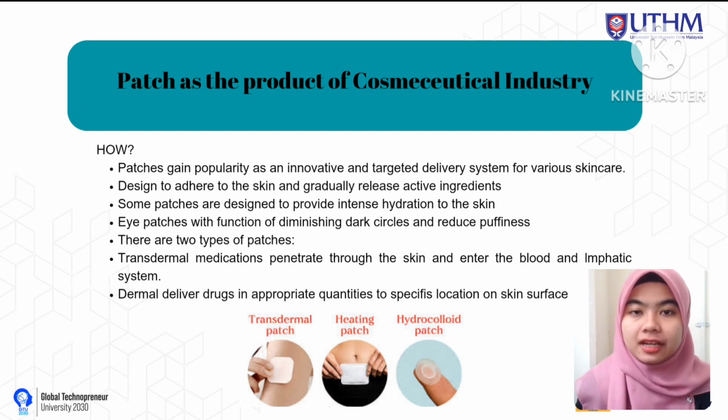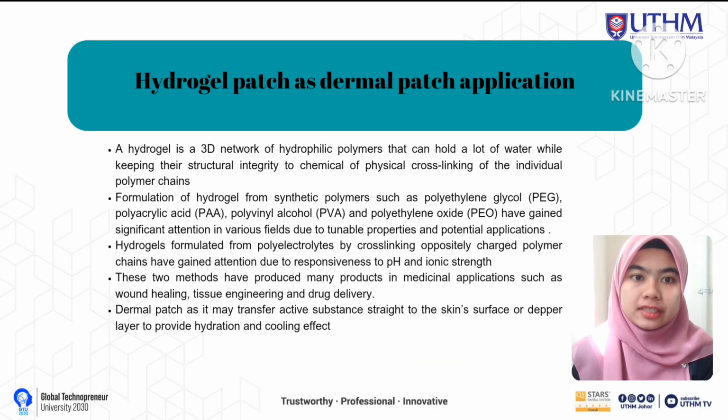In the market, there are two types of patches, which are transdermal patch, where medications penetrate through the skin and enter the blood and also affect the system, while dermal patch delivers drugs in appropriate quantities to a specific location on the skin surface. What I'm going to talk about in the literature review is hydrogel patch as a dermal patch application.